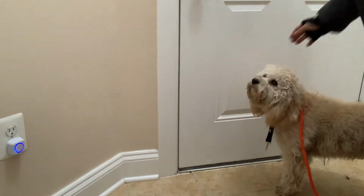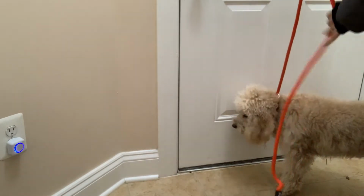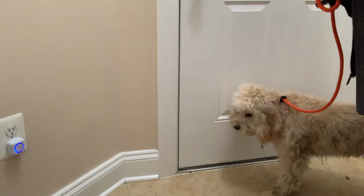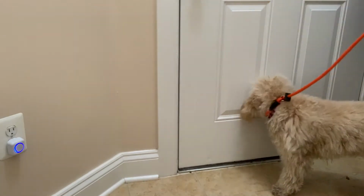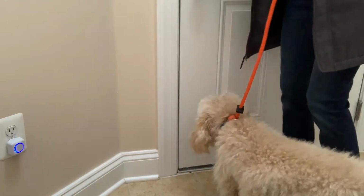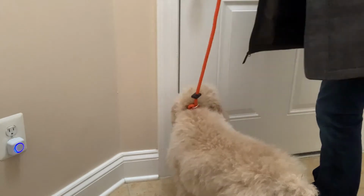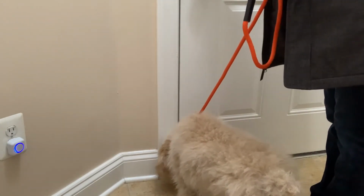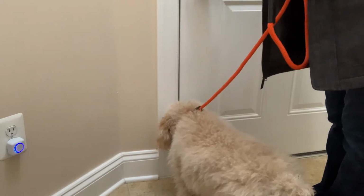Okay, so here's a little thing that you can do to help your dog be more calm at doorways. All you do, basically, the only way the door opens is if the dog is calm. You can have her be sitting, doesn't really matter to me, it's whatever you want, but I'll show you how to do it both ways.